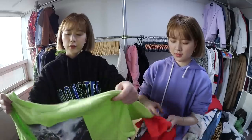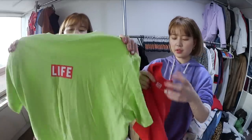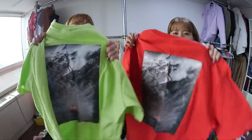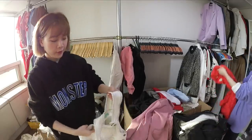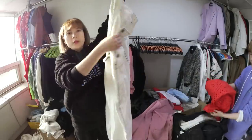And this one we wore together. Yeah, we only wore this once too. It's from Life. It's another Korean brand. It has a cool graphic. Oversized again. Do you cuties remember this dungaree that I wore so many times?